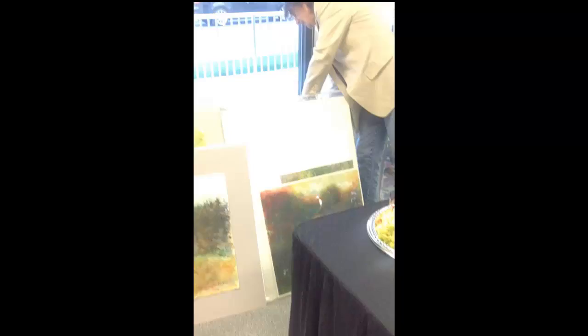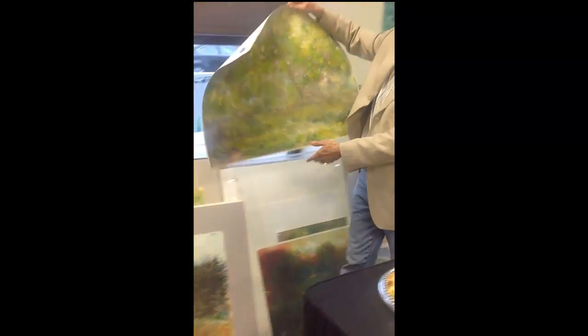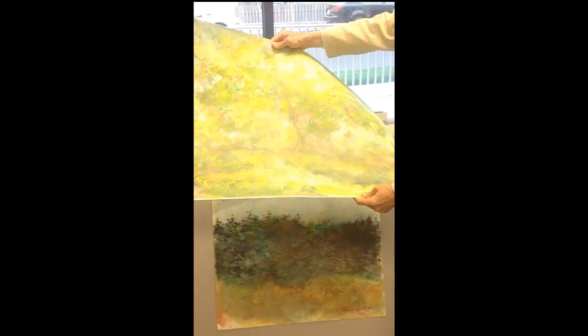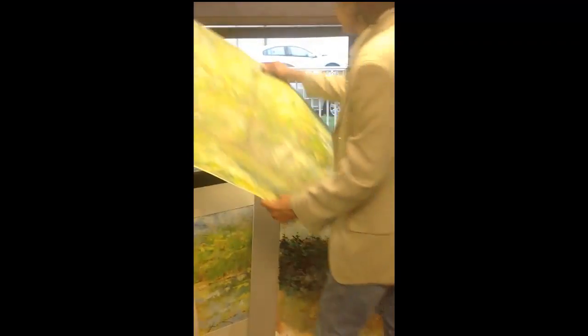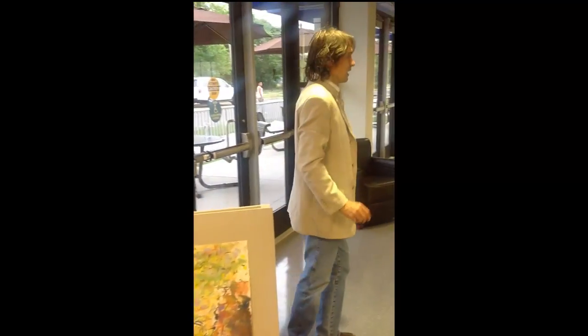Here's a painting I painted in an area called Stone Ridge, which is near Woodstock. It's an apple orchard on top of a mountain. And I did a series of these paintings. So that's also from the area. All right, done with a few of those.